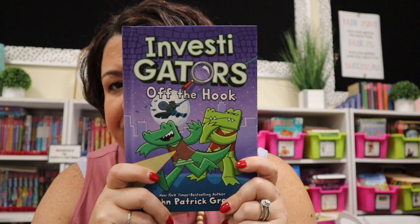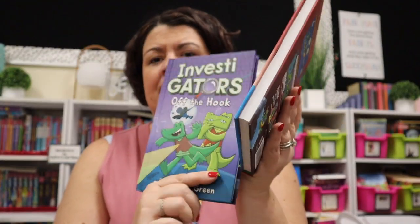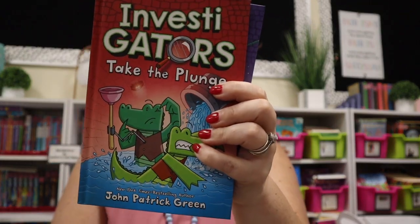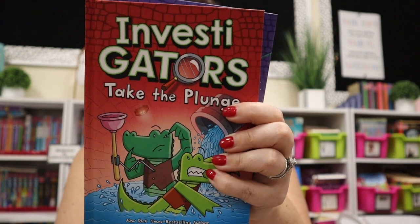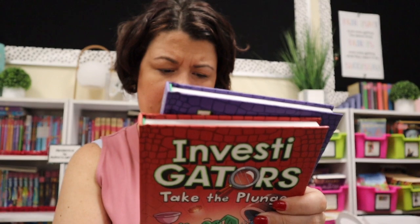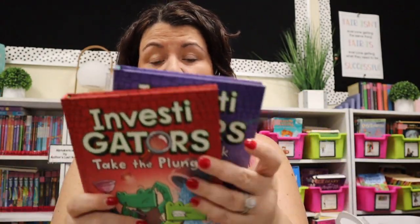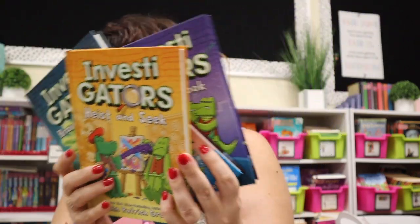And then I got these, which I don't know if they're in number order or not. But Investigators. It's a graphic novel. It says get hooked on the whole series. So this looks like it's book 1. This looks like it's book 2. Or maybe I don't have book 1. They're not numbered, so I don't know. But I have 4 of them. Looks like a fun series, so I grabbed them.